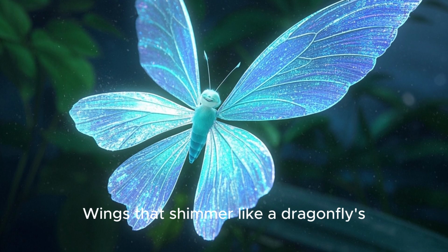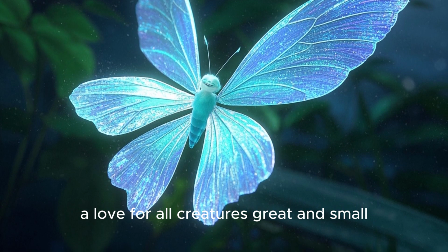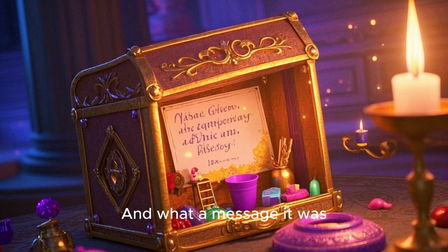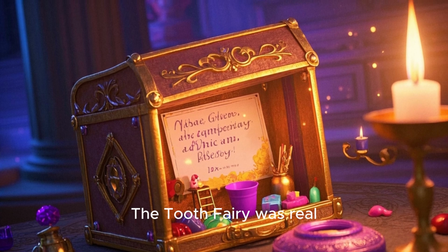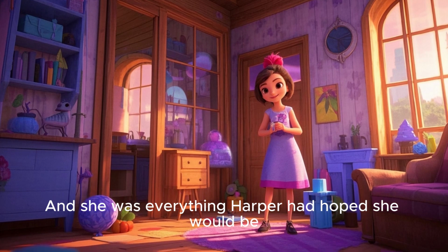Wings that shimmer like a dragonfly's, laugh that sounds like tiny bells, a love for all creatures great and small. The Tooth Fairy had left a message. And what a message it was! Harper couldn't believe it. The Tooth Fairy was real. Ho, ho, ho! And she was everything Harper had hoped she would be.